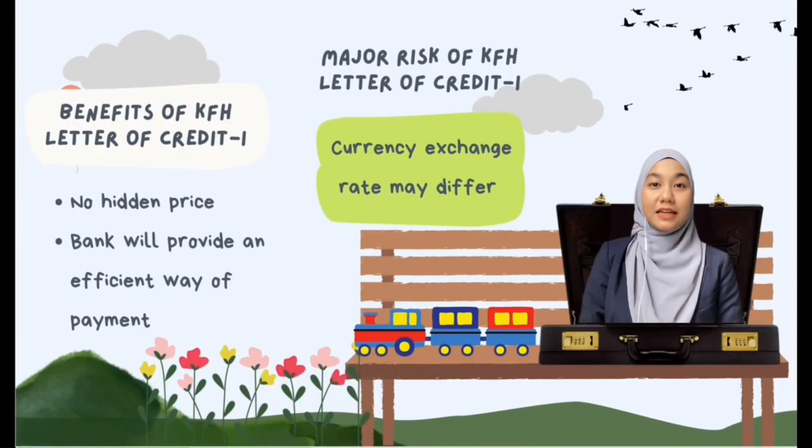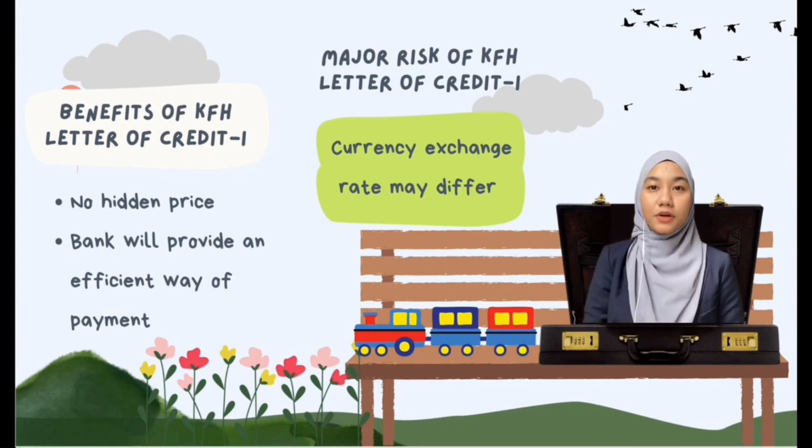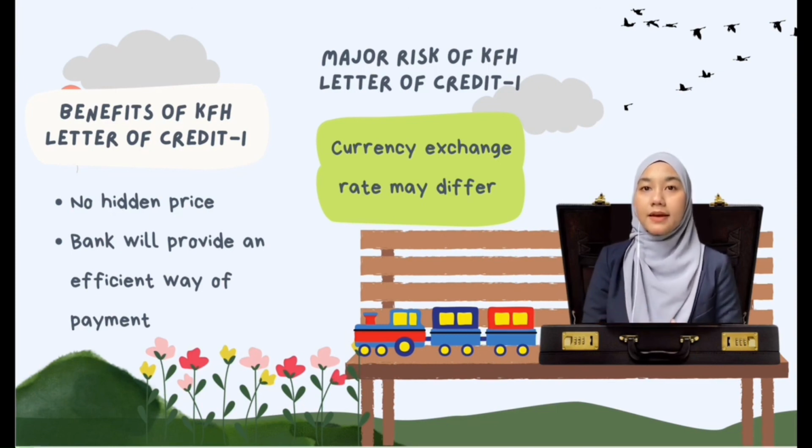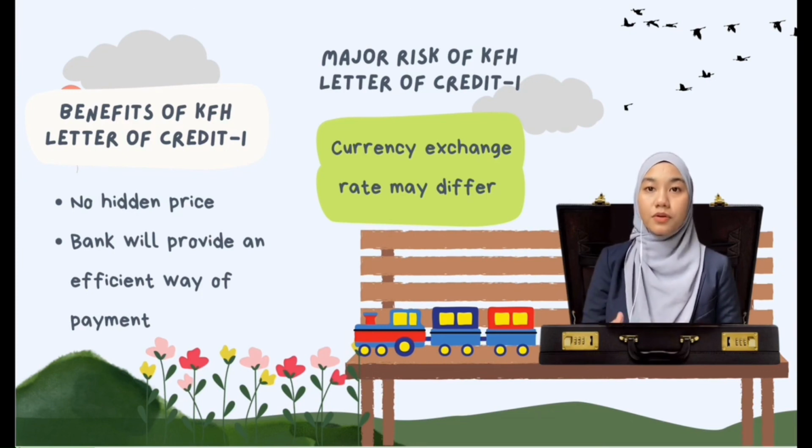Moving on to the next part, which is the benefit of the KFH Letter of Credit I. By utilizing this service, it is important to note that there are no further hidden prices or transit cost charges because KFH Malaysia only pays the seller upon receipt of documents. Aside from that, when KFH Malaysia works as the intermediary between the seller and purchasers to establish a commercial transaction agreement, the bank will provide an efficient way of payment that will be in both seller and buyer's interests.